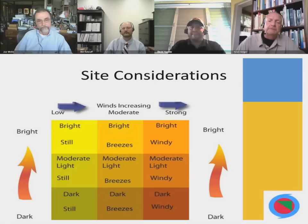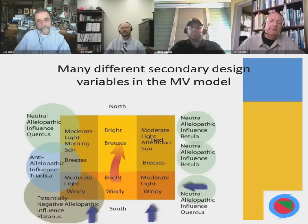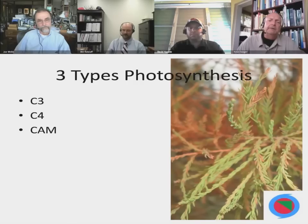But we typically, first of all, look at what we feel are the two most important design variables for green roofs, and that's light and wind. And we'll break down a roof into a grid system that shows levels of light and levels of wind. And from there, we'll identify which areas are the windiest with the strongest light. We call that the dead zone, and put the plants that are most capable of surviving there. There's a host of many secondary variables that we look at: allelopathic, leaf droppings, and shade, and other factors, but light and wind are the primary ones that we study.